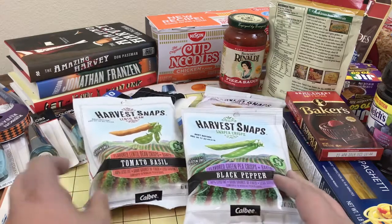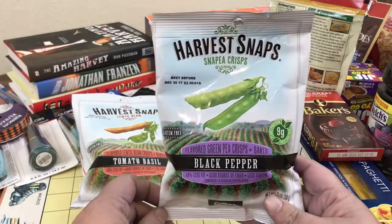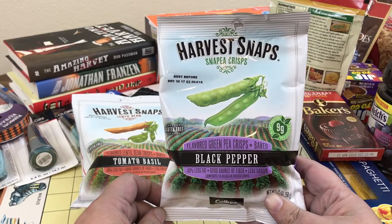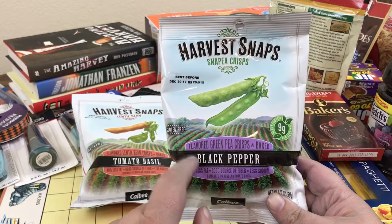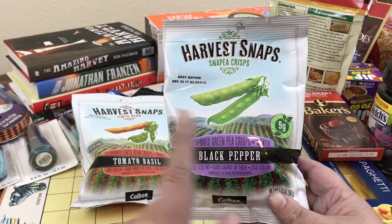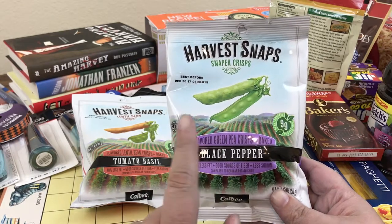Also in the snack vein, I picked up several of these different flavors of Harvest Snaps. These are flavored green pea crisps in the black pepper flavor. I often pick up, and a repurchase for me is to get the wasabi flavored ones or just the plain ones. And so I picked up the black pepper.